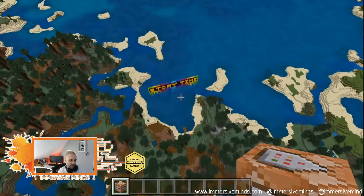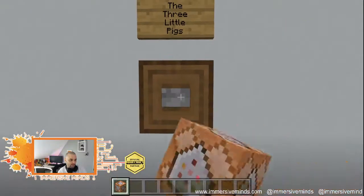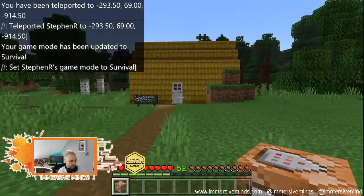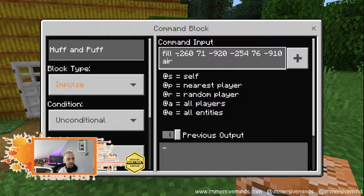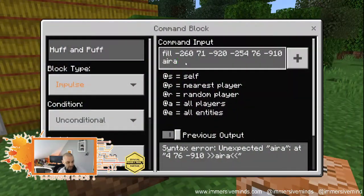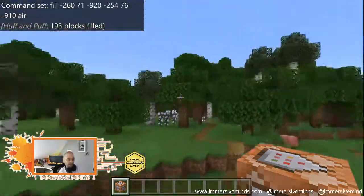What we're then able to do is, once we've gone to one of these, let me show you what that looks like. I'll show you the three little pigs. Pop. We go to the three little pigs. And we look at the code in here. There's our command block just hidden behind the button. When we look at it, it says, fill this location to this location with air, i.e. blow the house down. I pressed it, there we are. So when I press the button, it fills that with air as if I've just blown it down. It's as simple as that.